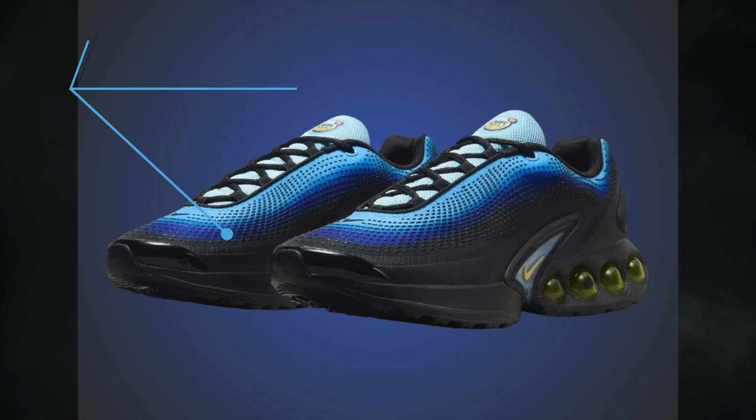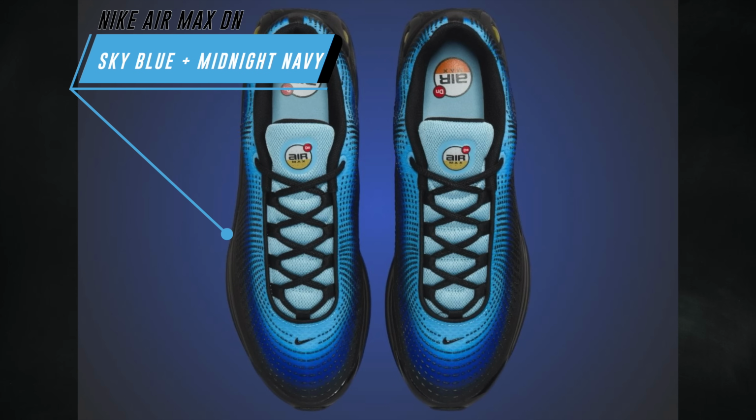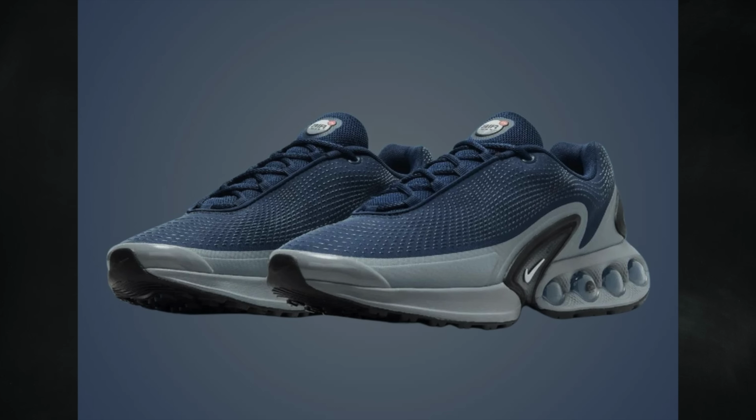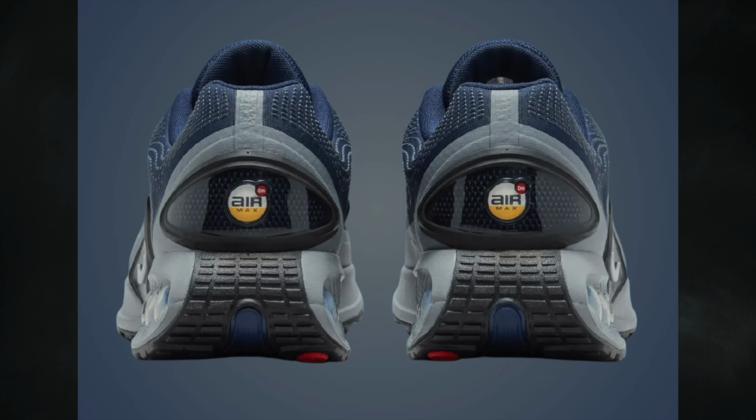On July 3rd, we have two more colorways of the Nike Air Max DN dropping. The first one comes dressed in sky blue, chamois, hyper blue, and black. The second pair comes dressed in midnight navy, white, and cool gray. Both will drop on July 3rd, and the retail price will be $160 each.